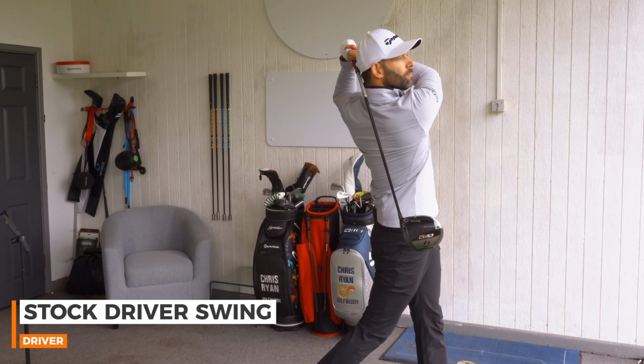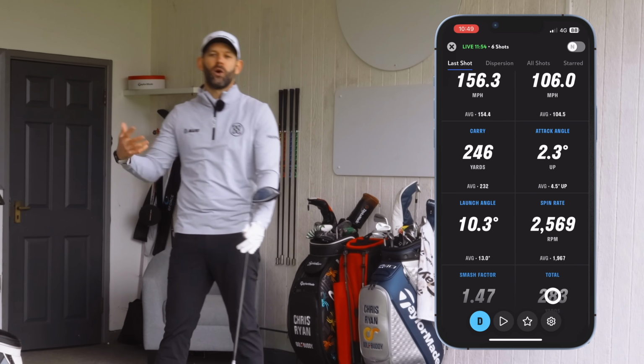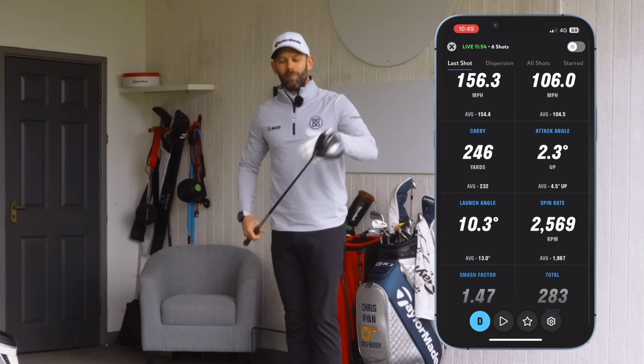I'll be very happy with that. It'll be down a fairway. What kind of numbers do we get? We can see ball speed there 156 and total 283. So I'd be very happy with that, and that's the kind of drive that I would hit now as I'm getting a little bit older.